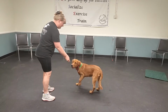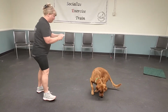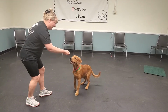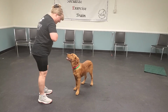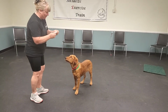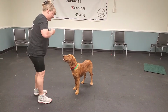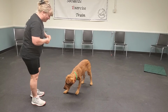He showed a little bit of concern with that, so I went back to just dive bombing the treat from my hand into his mouth, and then would go back to having him catch it. So I didn't just keep throwing it at him and having it bonk off of his head. I would go back and forth between dive bombing and tossing. And I got so much attention from Sparky with this game. It was just really great. And we're going to keep working here with him.